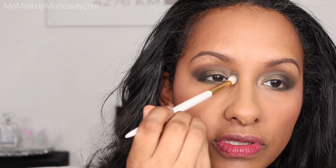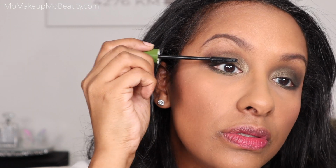All right, so I think I fixed this. I had to literally redo pretty much this whole side of my face. Hopefully it doesn't look weird. Let's go in with mascara. Listen, I love a good dramatic look, so I'm gonna put a couple of coats of mascara.